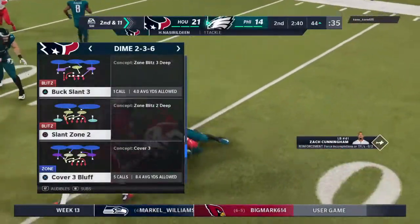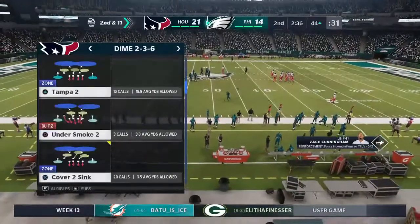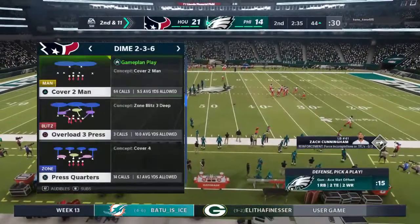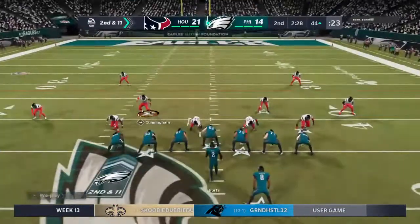I like the idea to mix it up from time to time because, let's face it, you can't be predictable. But the execution was a little lacking on this one, right? They might want to go back to the drawing board with that call. 2nd and 11 now.